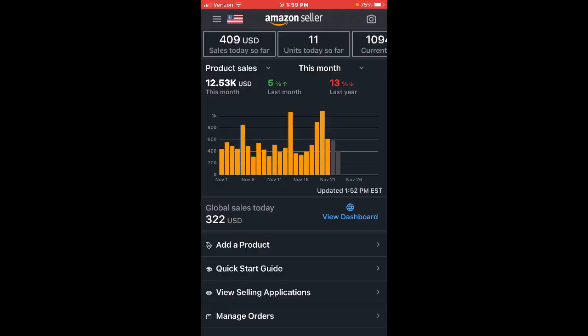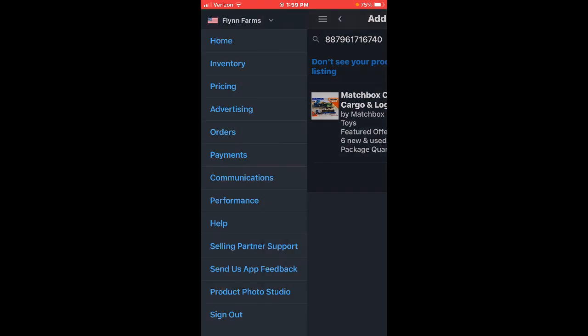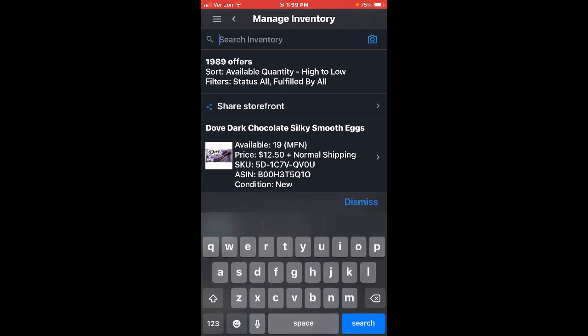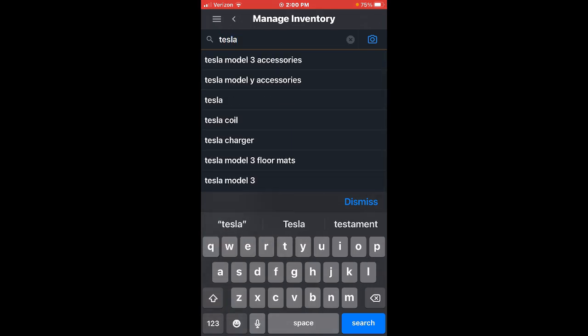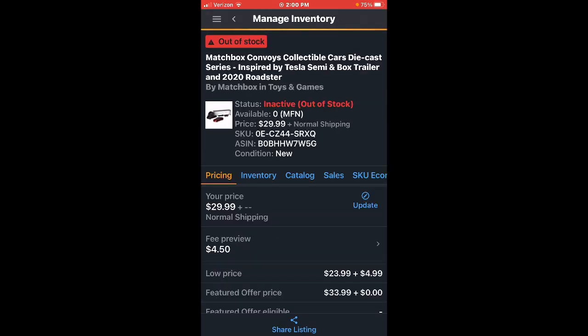And here's the breakdown of my sales on that item. So with our item of the week, when we go and scan it, what comes up is a Matchbox Convoy, but not the one that I'm selling. So that was one of the problems that I had with this item, is that it did not scan well. So what I did is I bought a couple, used my desktop computer, and I found it in Amazon's catalog. So I do have them. I'm just going to go into my inventory and type Tesla. And here is that item.